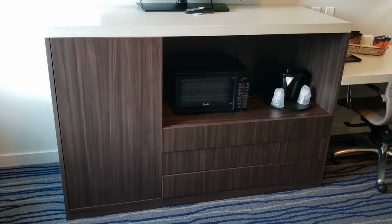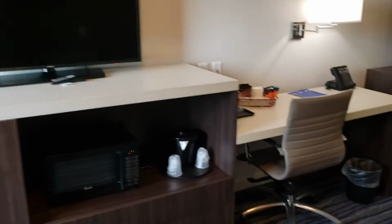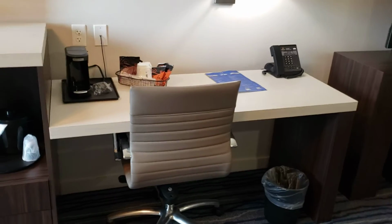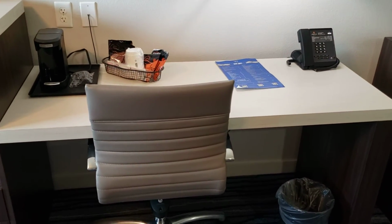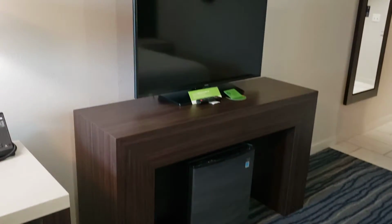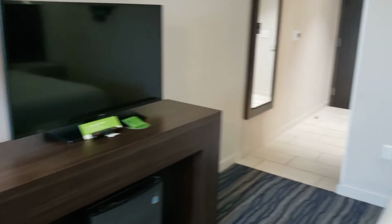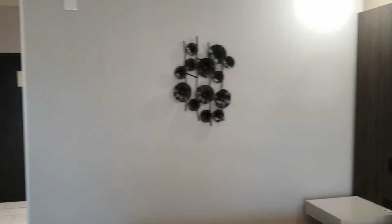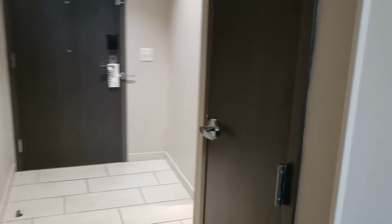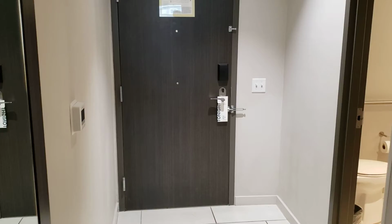You got some storage area, microwave, ice bucket, flat screen TV, a desk with a coffee maker, telephone, mini fridge, and another flat screen TV. 2 flat screen TVs. Then you got a closet, and now we'll continue into the bathroom.